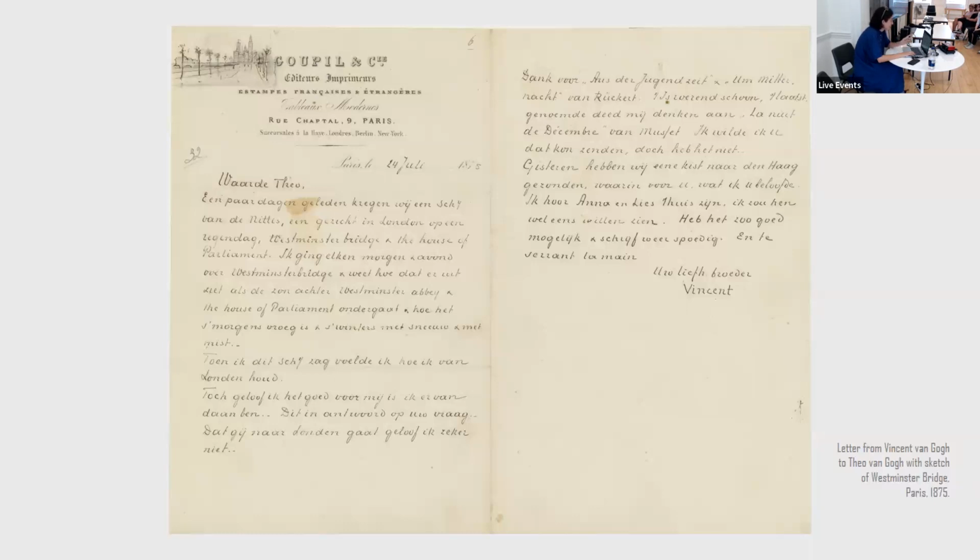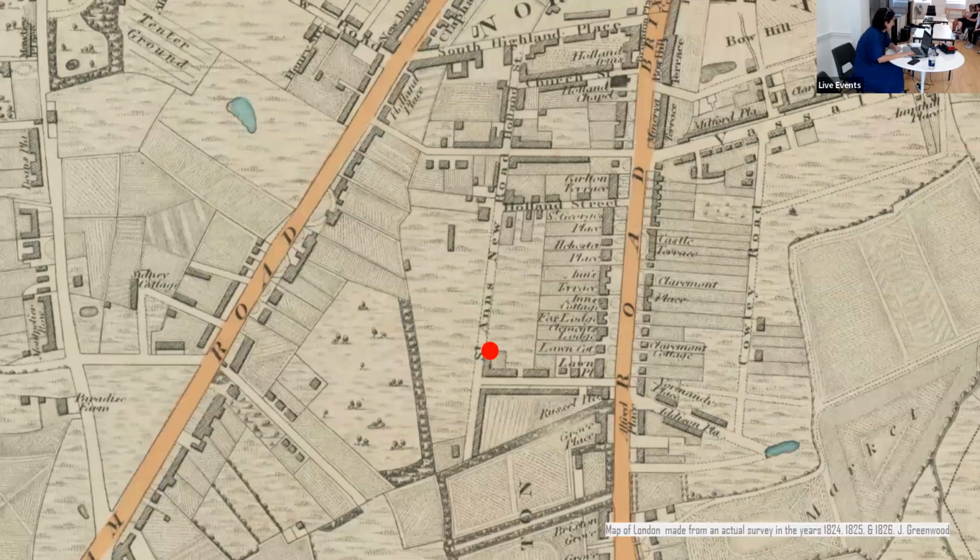You can see in the top left corner of this letter, which he writes from Paris, he draws a sketch of a view of Westminster Bridge. So the imagery of both print in London, and also what London looked like, was something he held in his head and recreated through writing and through his work later on. And something we'll touch on lightly, but not talk about in this talk, is the motif of the empty chair, which came from Dickens, but also various other influences too.